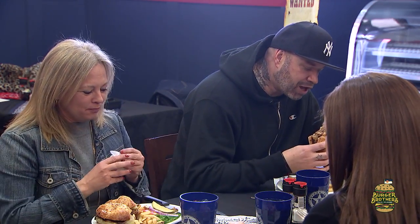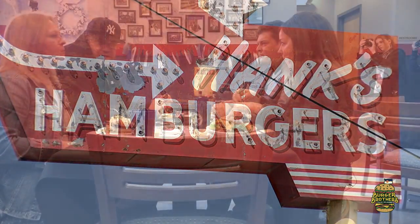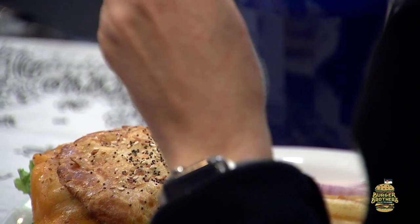This is fantastic. I still love Goldie's. I love the flavor of their... that one we haven't gone to. This is when we ask everybody, they always come back with Hank's. So that's the number one as far as the collective. Yeah. Everybody.